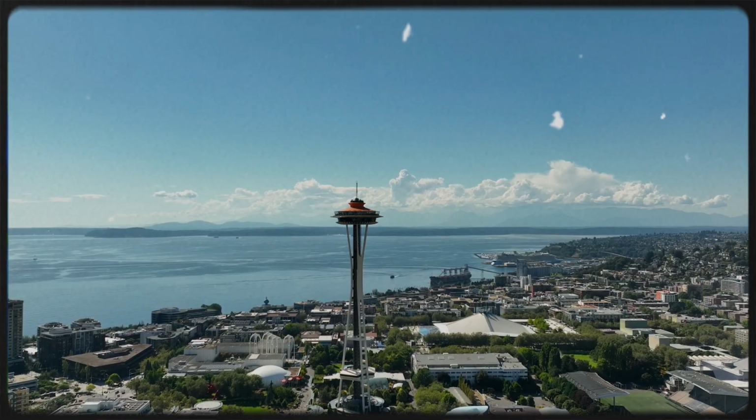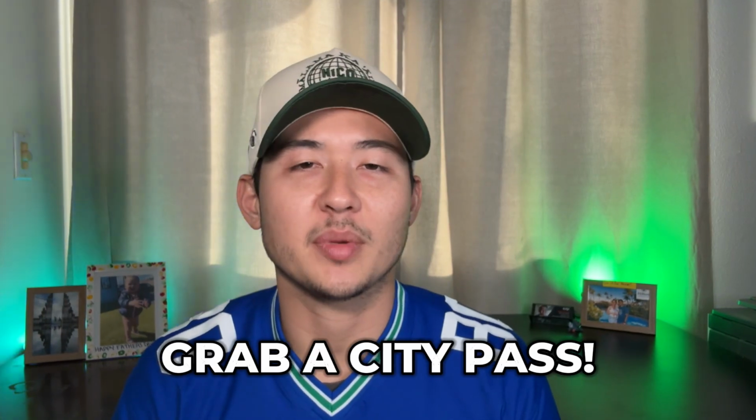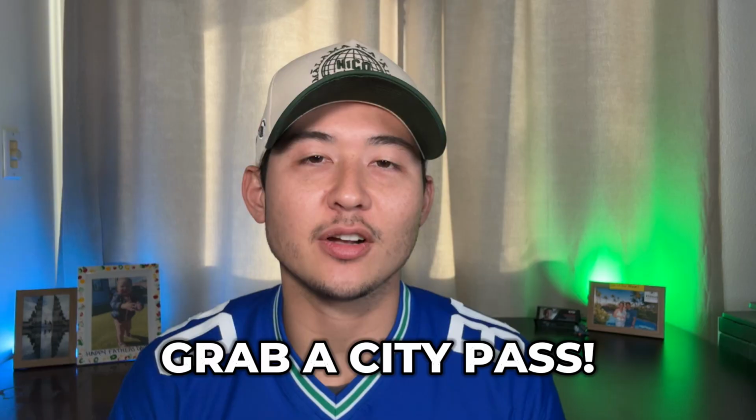If you're new to Seattle, the Space Needle is a perfect starting point. Not only is it the city's most iconic landmark, but it's a perfect way to get a layout of the land. From the top, you'll be able to spot neighborhoods like Queen Anne, South Lake Union, and Capitol Hill. Shoot, you might even spot your new place. Here's a pro tip. If you have friends or family that plan to visit often, go ahead and grab a city pass. It includes the Space Needle and other major attractions nearby at a discount.